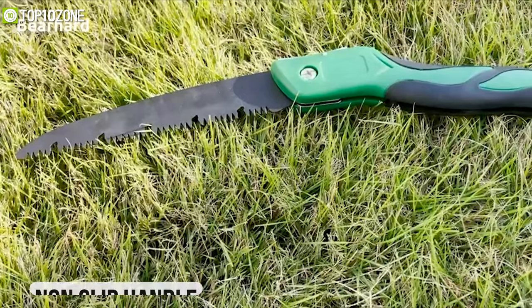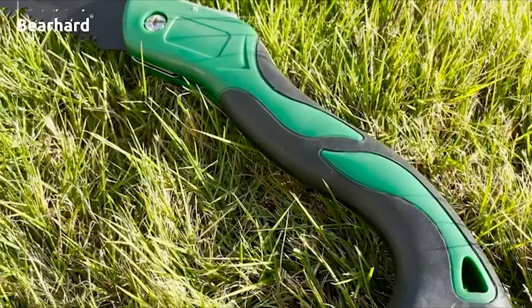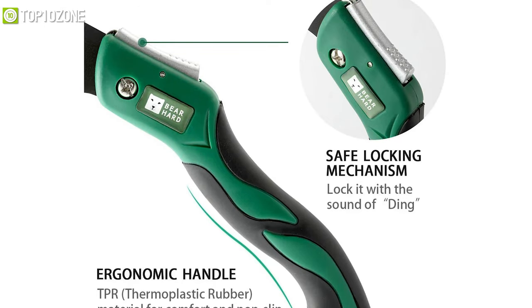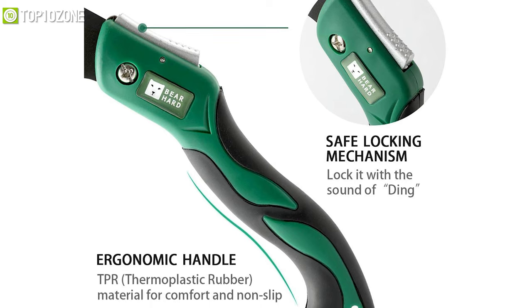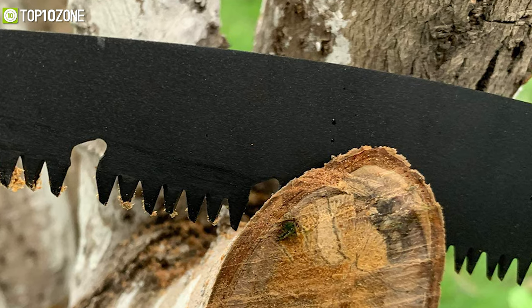Other than that, the non-slip handle is made from environmentally friendly TPR, which will help reduce hand fatigue. And when the blade is extended, it grants extra safety with its secure gear lock, while closing the blade reveals its compact size and allows you to take it wherever you wish.